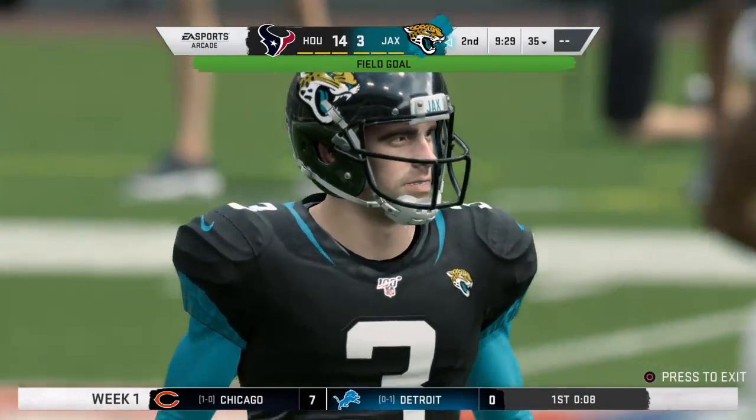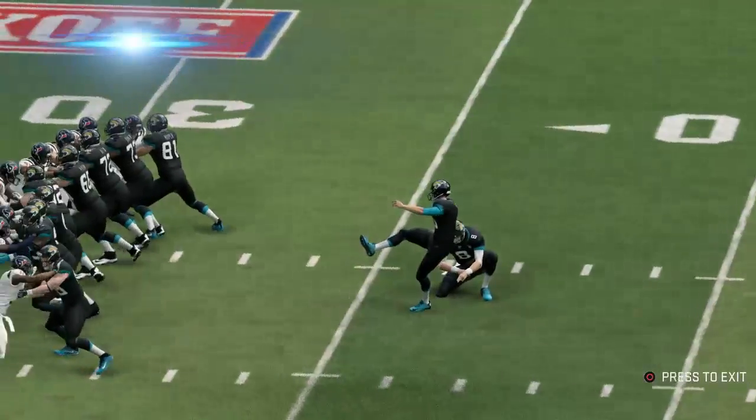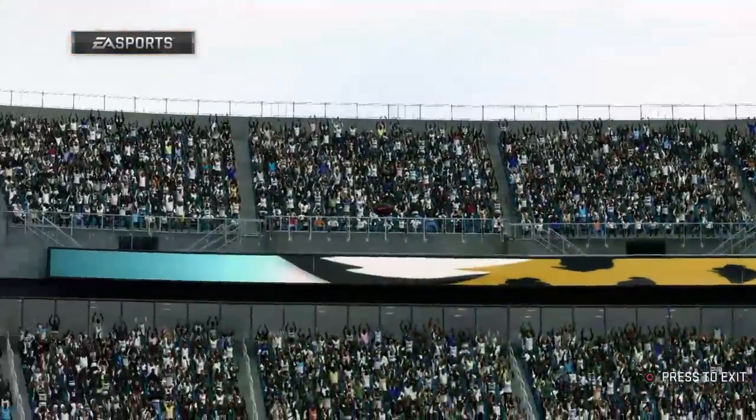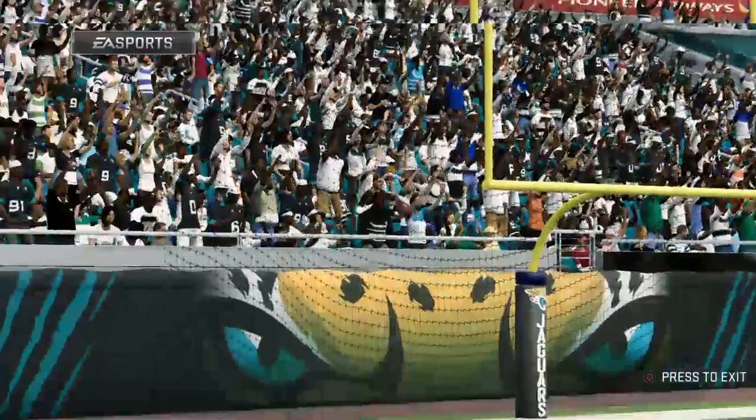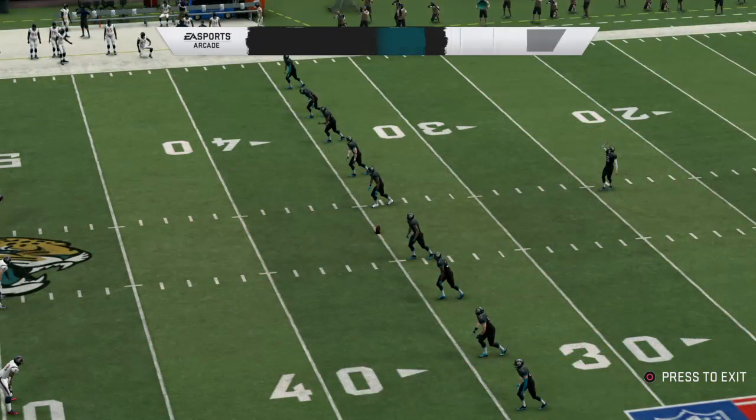Oh, that one looked to be in trouble the whole way, but it does get over the bar. And they will get themselves on the board here at 14-3. So they do get 3 points, but that's now 3 drives with only the 3 points, not a ratio that's going to win you many ball games.